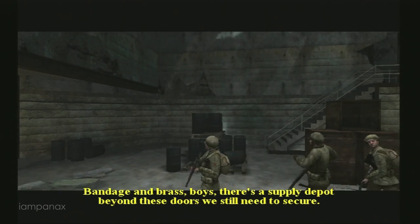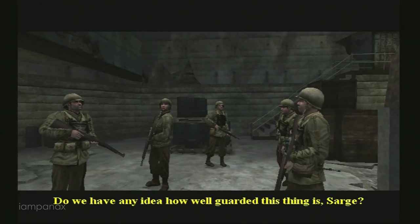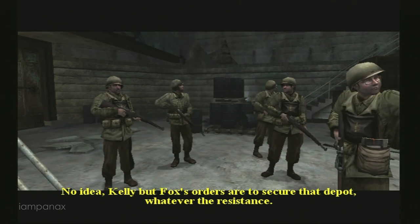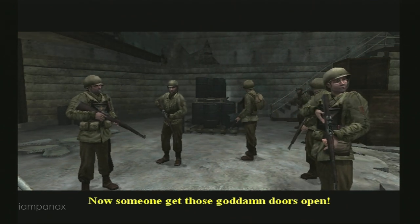Bandage and brass, boys. There's a supply depot beyond these doors we still need to secure. Do we have any idea how well guarded this thing is, Sarge? No idea, Kelly, but Fox's orders are to secure that depot, whatever the resistance. Same drill as always, eh, Sarge? Now someone get those goddamn doors open!